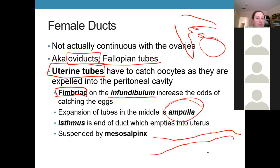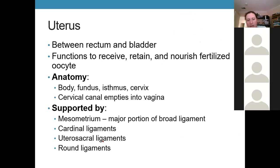And this also has connections. So the part of the broad ligament that suspends the uterine tubes is called the mesosalpinx, because salpinx is like the super Latin-y term for uterine tube.